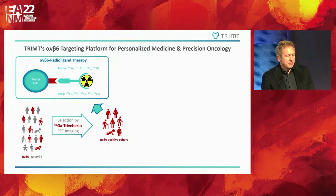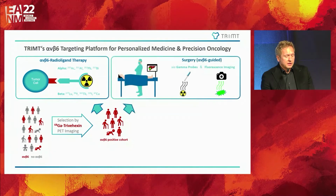And this is, of course, not the end of the story. The same target can, of course, be used for radio-guided alpha beta 6 guided fluorescent surgery. So there is, particularly in terms of head and neck cancer, it could be really interesting to have a clear intraoperative image of the dissection margins, which could help the surgeon greatly in assessing where to cut and where to leave the tissue in the patient.